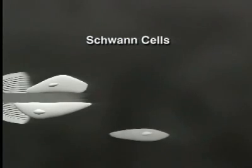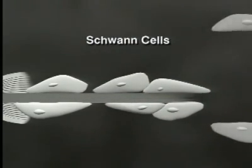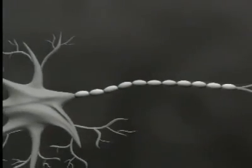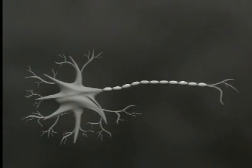After about a week, small sprouts from the remaining undamaged axons begin to grow and are guided to the effector organs by the Schwann cells. The growing axon extends to the effector organ, and the Schwann cells grow around the newly formed axon. This process takes about 2 weeks, after which nerve function is usually restored to normal.